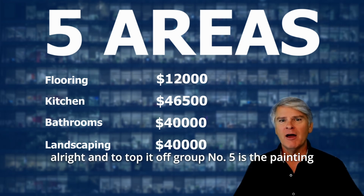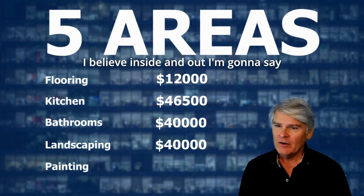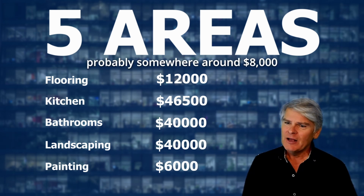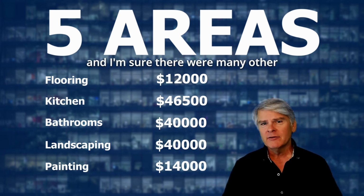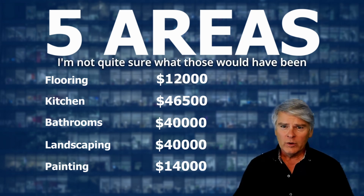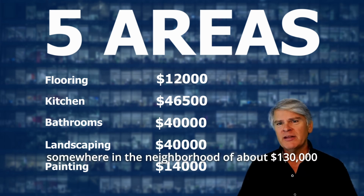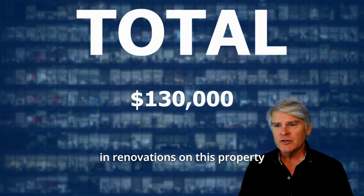All right, and to top it off, group number 5 is the painting. They obviously painted it, I believe, inside and out. I'm going to say the exterior paint job probably only about $6,000, and the interior paint job somewhere around $8,000, for a total of about $14,000. And I'm sure there were many other small things that they did to the property as well. I'm not quite sure what those would have been, but I'm sure they put a lot of work into it. So all these are round numbers, right? According to my numbers, it looks like they spent somewhere in the neighborhood of about $130,000 in renovations on this property.